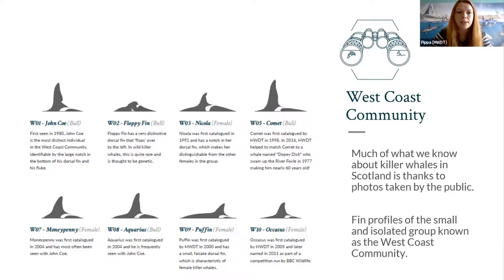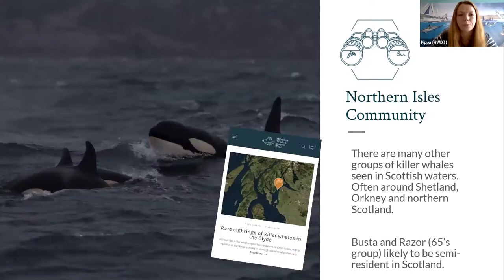And you can see there's quite a variation. Jonco's definitely the most noticeable and kind of recognizable with the notch, but the others also have slight differences between their fins and their saddle patches as well. So what it's doing is allowing us to start to get a better understanding of their lives, like who is hanging out with who, and try to work out the social associations between individuals as well. But these groups don't mix.